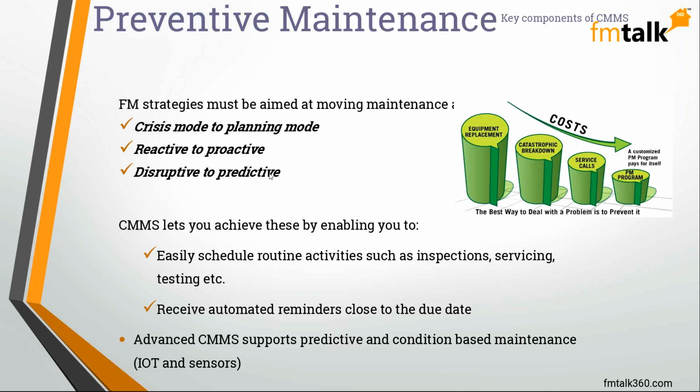In this age of machine learning, in this age of Internet of Things, facility management is already part of the IoT program. What I mean is, in this current age, we need to move to predictive maintenance. And how does this work? With little sensors and Internet of Things devices, you can monitor the condition of each of your assets, each of your equipment, and report directly to a CMMS system.